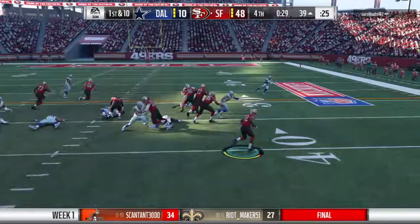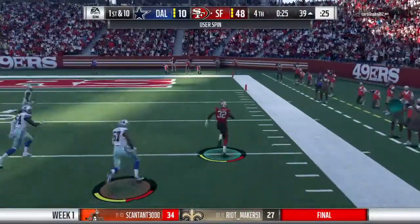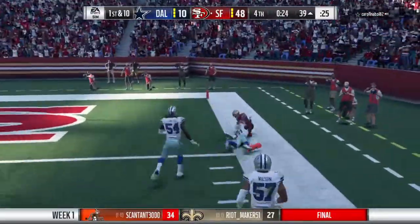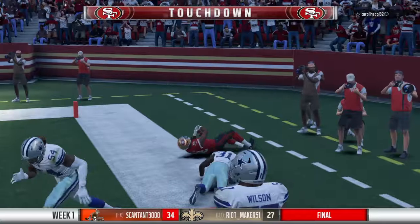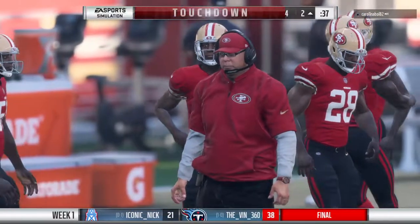Now a man who's been busy this afternoon, it's Williams. And, oh, he spins past him and into space. And he will get into the end zone. It's another touchdown. This thing is ugly.